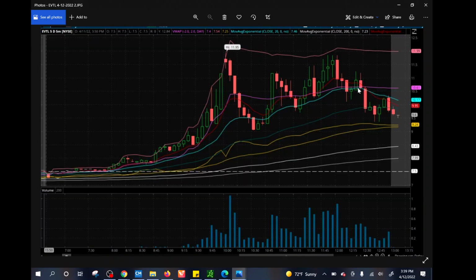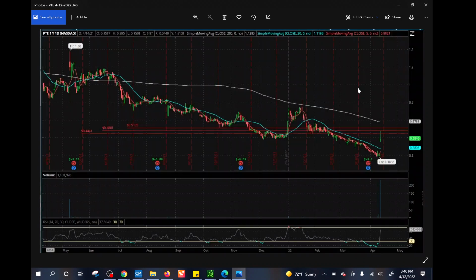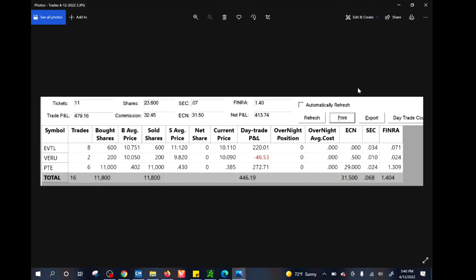Yeah, that's pretty much it for today. Those are all my trades today. So I made up for yesterday. I lost a couple hundred yesterday. I was able to make a couple hundred today. And yeah, hopefully there's better opportunities because these stocks sucked. So hopefully better opportunities tomorrow. That's it. Deuces.